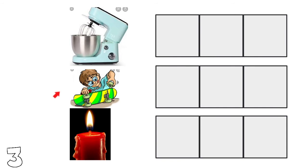This picture is showing us a boy who is fixing his skateboard. So our second word is fix. So in here we need fix. And our last word here is the stuff that dribbles down the candle. We call it wax. Can you say that for me? Wax. So in this, at the bottom, we need the word wax. Mix, fix, wax. Press pause and have a go at segmenting and writing those words.